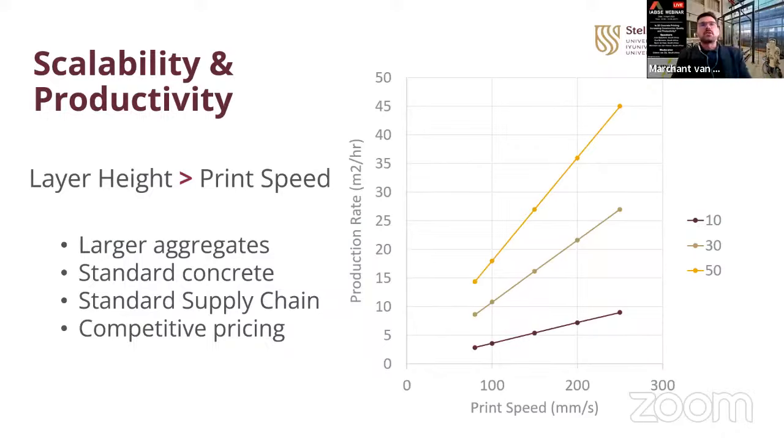Now, what's very interesting about this is with larger layer geometries, we can scale up the size of our aggregates that we use. And I think coming back to Vibke's initial presentation on paste volume, having larger aggregates means you have a smaller surface area, so you physically need less paste to coat these particles. So that improves our sustainability as well.